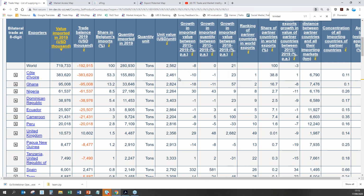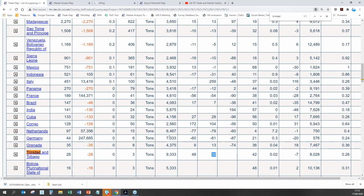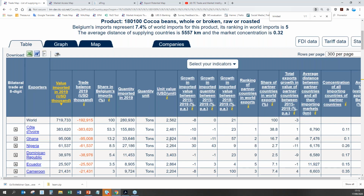But when you look at the average unit value, you can clearly see that it's not the same chocolate or cocoa beans as the one imported from Trinidad and Tobago or other countries with extremely high average unit value. Okay, Trinidad and Tobago right here. You have also Cuba, which is much higher, 4,100, etc. So unit value does tell you a little bit about the market, but not everything.